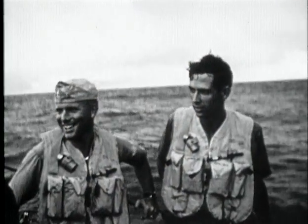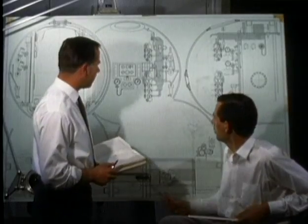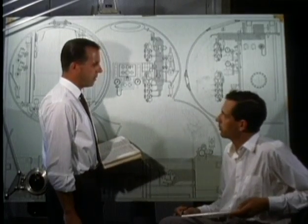Piccard dreams of yet another unprecedented challenge, exploring unknown depths in a bigger submarine, submerged for weeks. He and colleague Erwin Aebersold begin plans for a revolutionary machine.